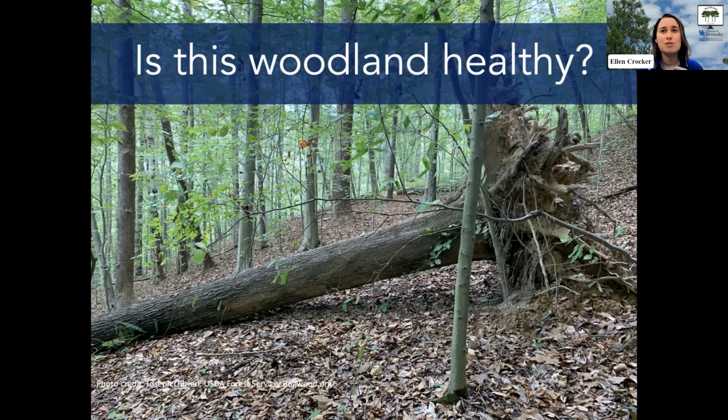But if you're seeing a lot of that, that's a red flag, a cause for concern. If you're just seeing that occasionally, it might not be a big deal. Knowing that difference is really key, because 1 or 2 dead trees in the woods is not a problem, but a lot of them could be a sign of a more important issue there that's causing that.